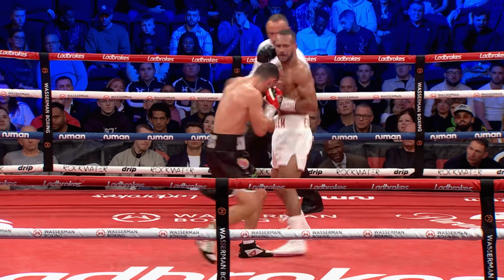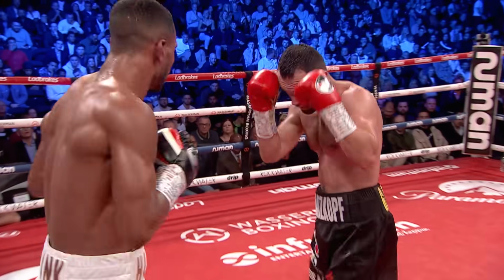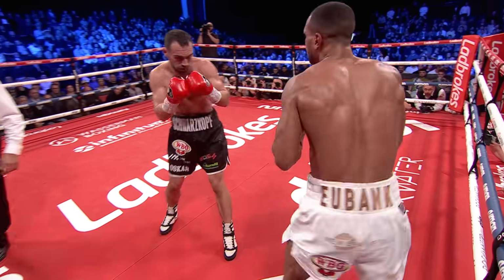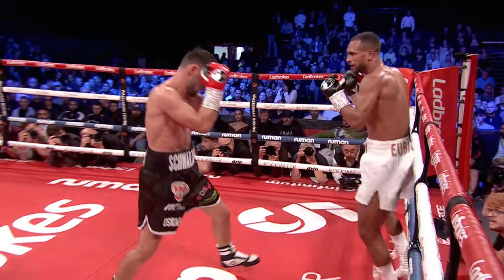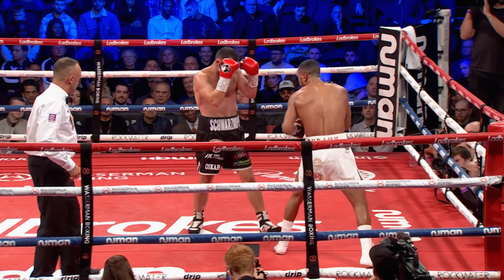Yeah, I think Eubank is taking the odd shot he doesn't need to in this round. When they punch together, Eubank still comes out on top. But there's times where he's just sort of sitting there, lingering a little fraction too long and getting caught. Looking for that left hook all the time, isn't he, Harlem Eubank?